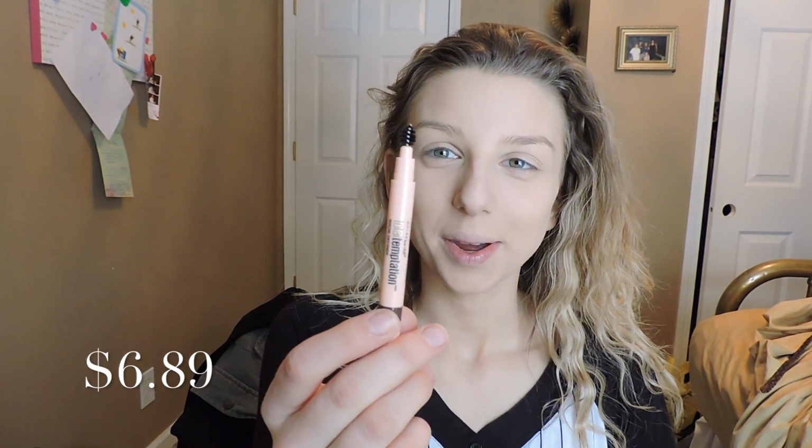My foundation feels so lightweight, but it's giving me the coverage that I need and I want. Next we're going to go to brows, which I got the Maybelline Total Temptation Brow Definer in the shade Soft Brown. Soft Brown was the lightest shade they had at Target. Really weird brow wand. Oh gosh. Oh, maybe it's not going to be that bad though.